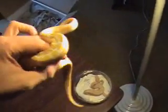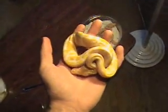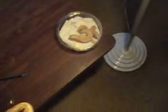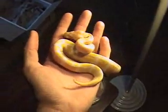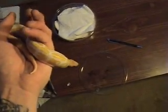here, this is my high contrast male. As we're saying, this is the high contrast male. And he was born about 2 months ago. Really tough to see their color just because that light's so bright and they're so bright.